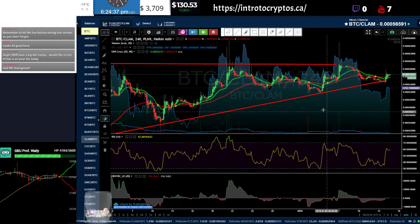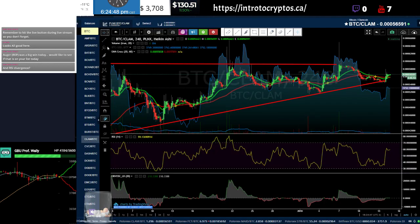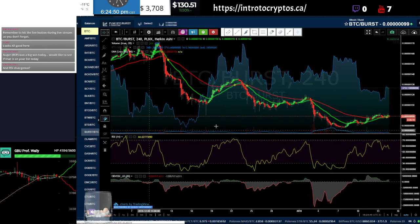And on we go to Clam Coin. Did I update the sheet for BTS? It's in the middle, right? Burst, there's nothing going on there. It wasn't a near fail for Burst. I should go back and look at that. No, it's not a near fail.